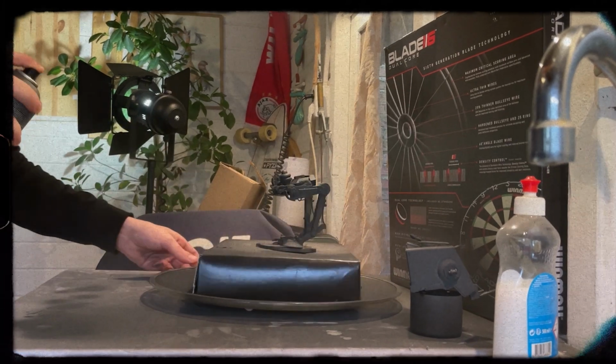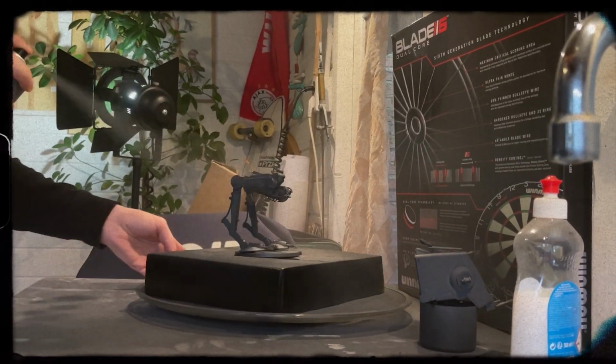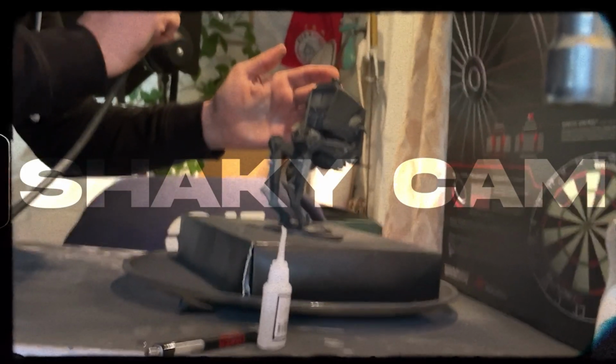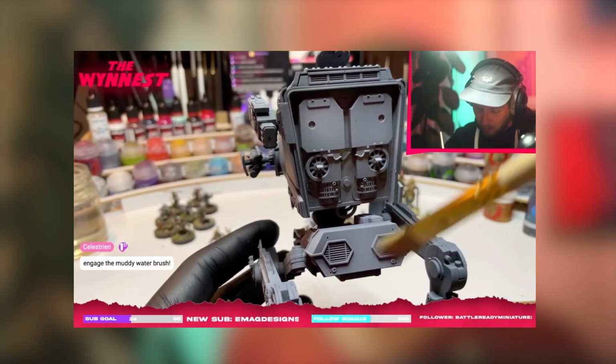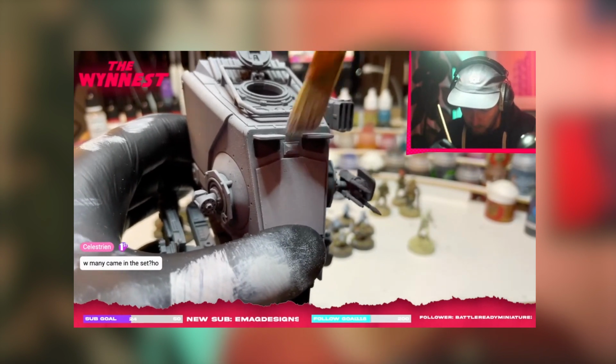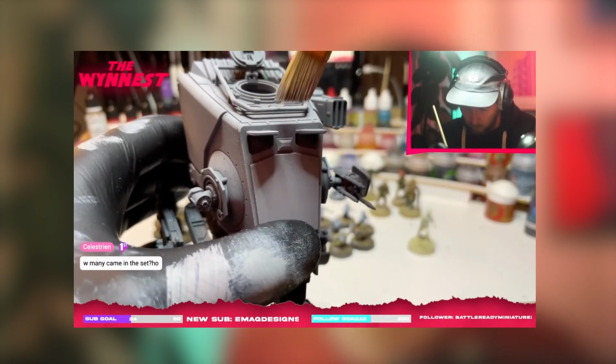I continued with the ATST soon after. I primed it with Panzer Grey and base coated it with a lighter, warmer grey through the airbrush. On stream I did some dry brushing to pick out the edges, and I did some weathering with a little bit of Nuln Oil. I was happy with the current state of my ATST and decided it was good enough for my first playtest against Rick.